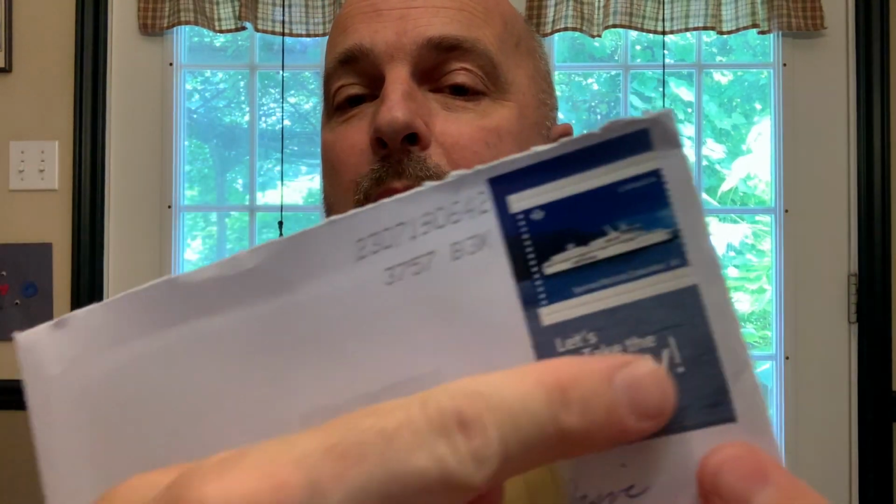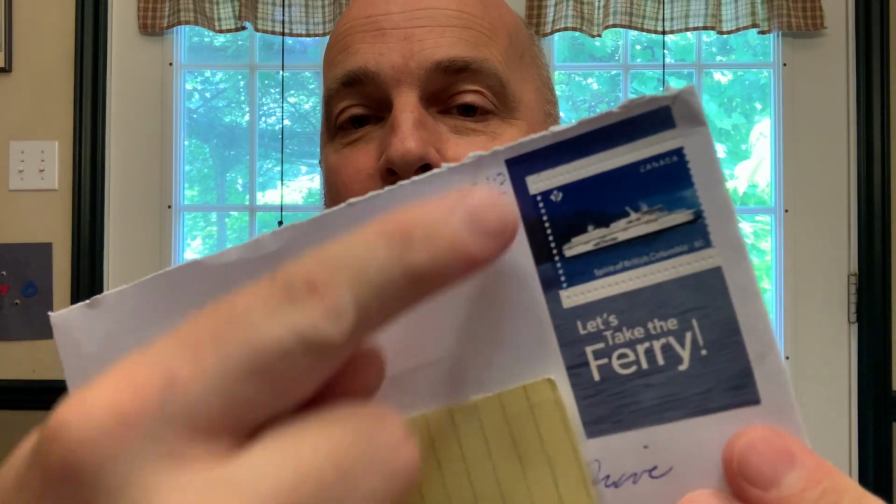Kyler wasn't done. He sent this envelope, and you can see he took part of the commemorative sheet that came out for the ferries. There are 5 stamps that came out, and he took a portion of it off. So that's really cool.